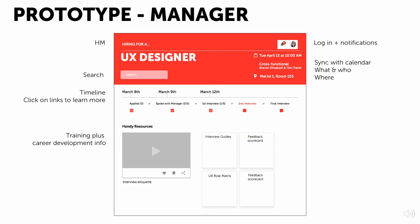Underneath that, I've got a timeline which has the different dates of when things have happened. So you can see a candidate has applied. You can click through that to see there's 5 candidates. Who are they? So that would take you to Workday. You can then see that they've spoken to their manager. 3 out of 5 of them have. You can click through that to see more.